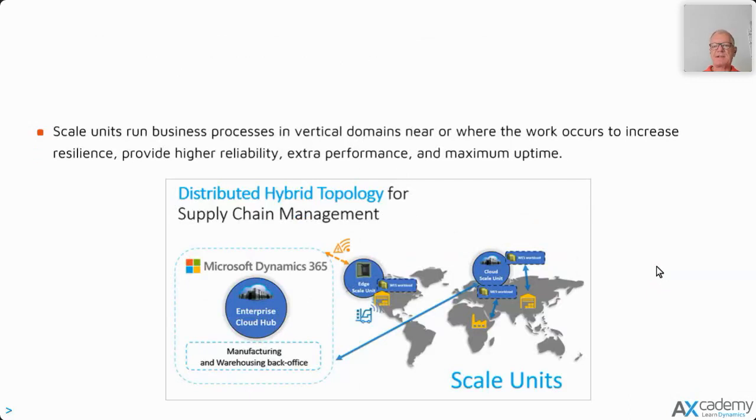The next slide is a good representation, so that on the last webinar with supply chain management as well, that you have the things being hosted in Microsoft Asia hosting in the US, and then you could have locally in Africa and China, or whatever it would be, in your warehouse or in your manufacturing site. So should you go offline, then you'll still be able to run.